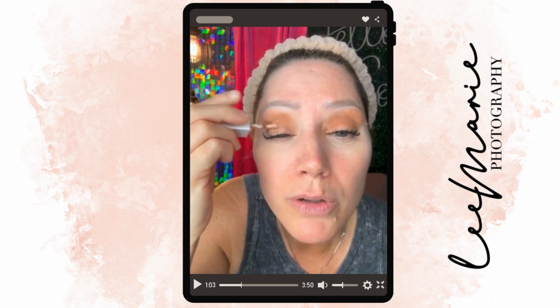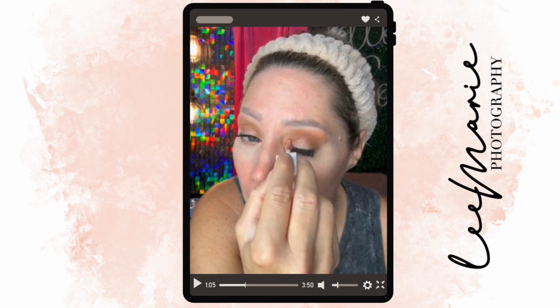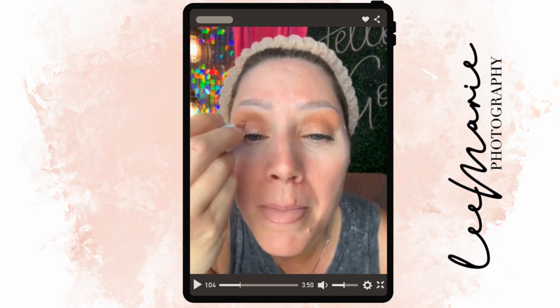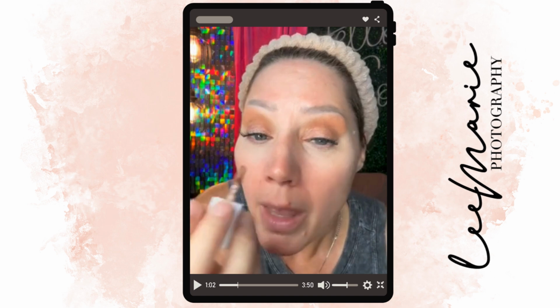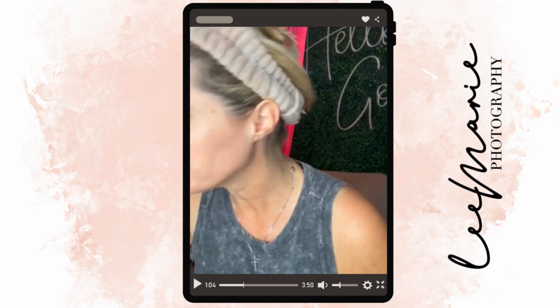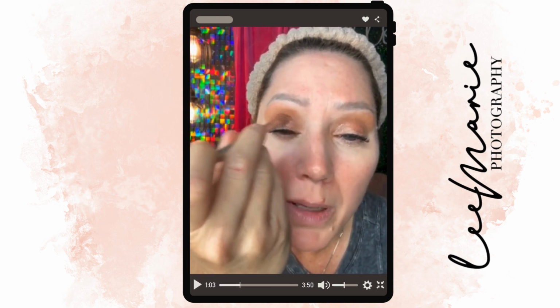And the reason she goes right on your eyelid, and the reason I do her after the lashes, is because the lash band will not stick to your eyelid with this, because this is like a liquid eyeshadow. And she just gives that really pretty shimmer. Now, you're going to use this little brush and just blend that in a little bit.